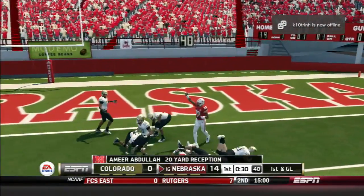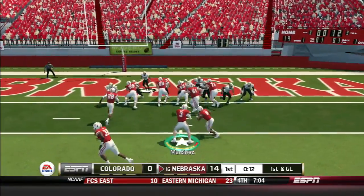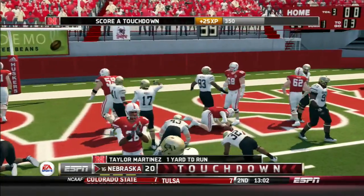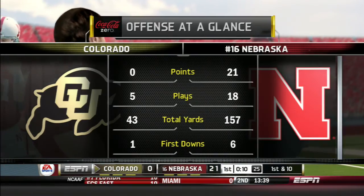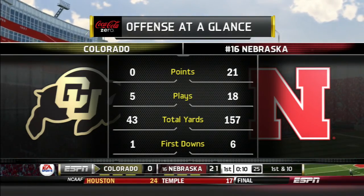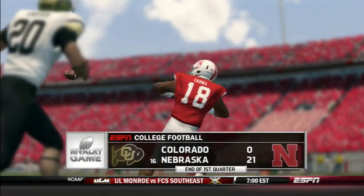He's got the tailback on another. Easy. Touchdown, Cornhuskers. Nebraska is looking awfully impressive right now on defense, but we are in the first quarter. Yeah, this is about as dominant a first quarter as we have seen in a long time. As we expected coming into this game, this one appears to be under control. 21-0, Nebraska.